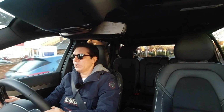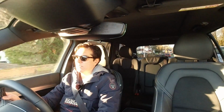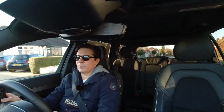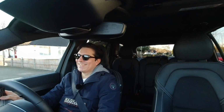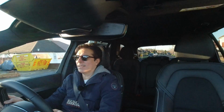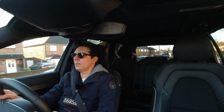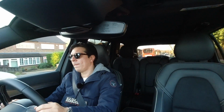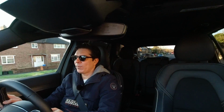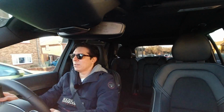My Range Rovers used to drive well, but they wouldn't pull like this thing does. No matter what anyone says about Volvos, I'm changing my opinion because it drives really well. I don't feel like I'm driving an SUV, I feel like I'm driving a car, and a very powerful, fast car, which is insane, not what I expected from this.